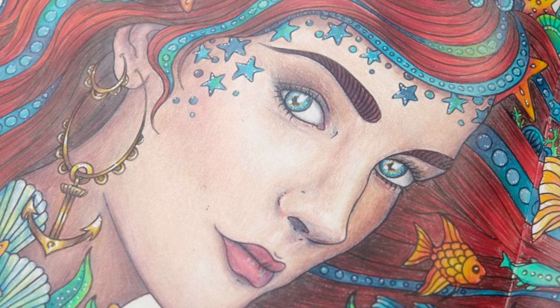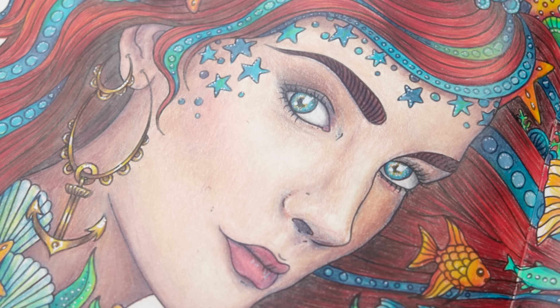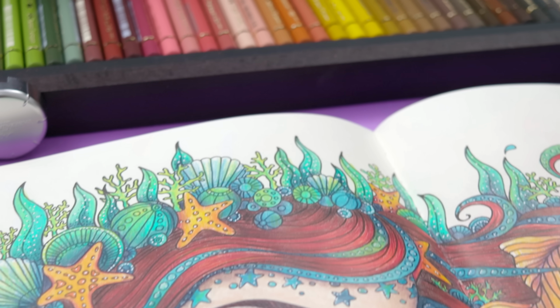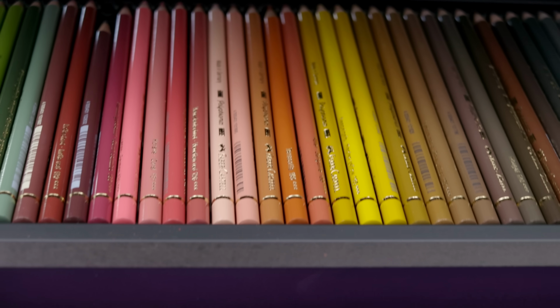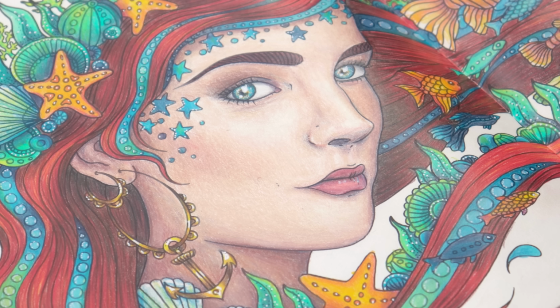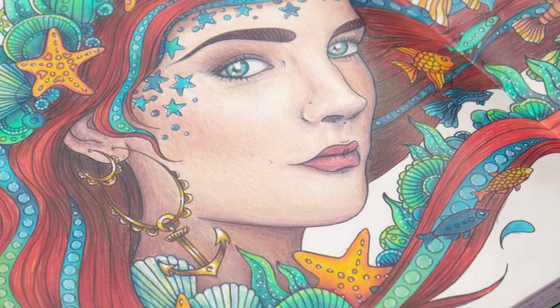And this, I might be saying this for every page lately, but this is probably my new favorite thing that I've colored. It really pushed me to try new things, and I feel more confident now to take on another face and hair instead of avoiding those pages in my coloring books.